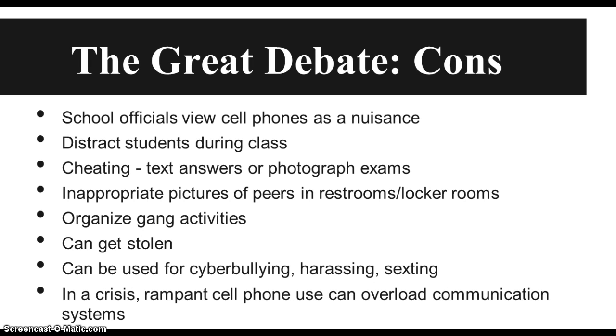Here are some of the arguments of those who oppose cell phones at school. School officials view cell phones as a nuisance. They are distracting to students during class. They aid with cheating. Students either text answers or take photos of the exam with their phones on their cameras. Inappropriate pictures of peers in restrooms or lockers are a concern. In some schools, they reported that organizing gang activities has increased through cell phone usage.